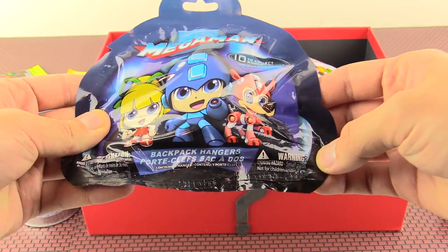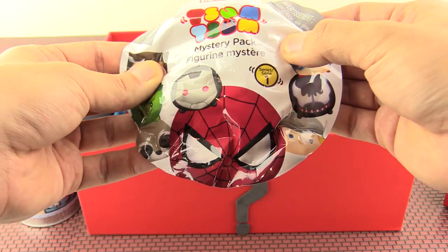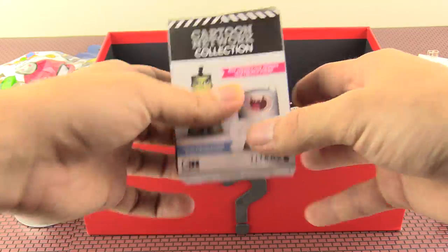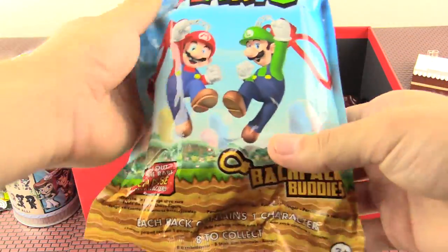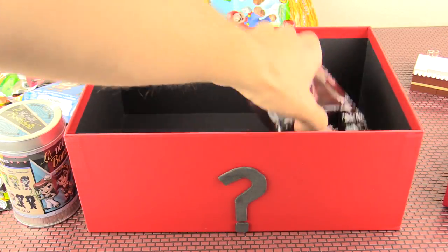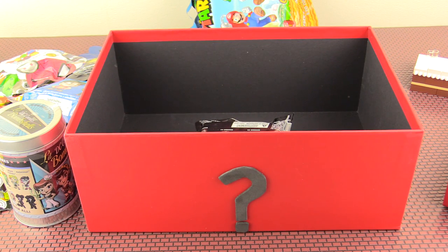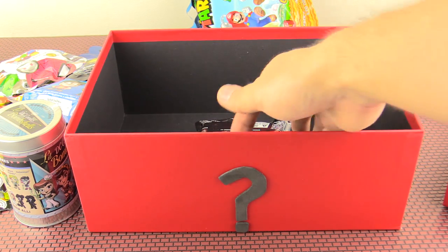Another Mega Man backpack hanger. Tsum Tsum mystery pack, I guess. Dude, another Cartoon Network collection. What's next? Oh my gosh. The Mario backpack buddies. Oh my goodness, guys, we're not even done. And a Deadpool mystery mini. Are you kidding me? I'm already tired just getting them out of the box.